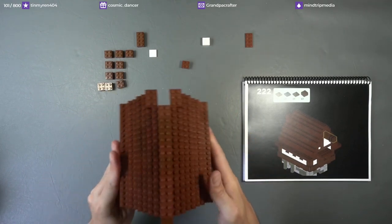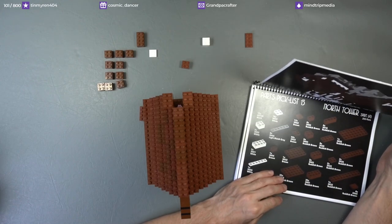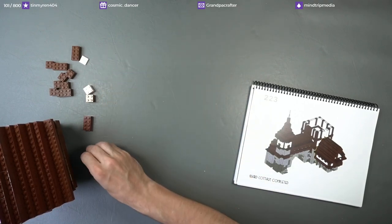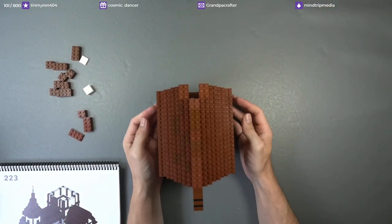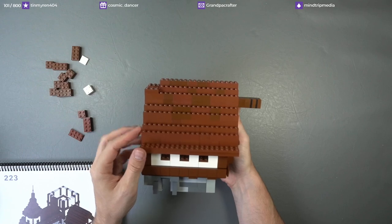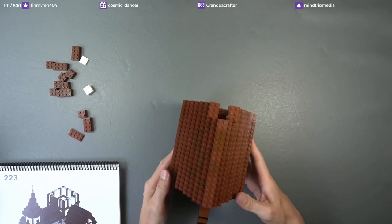That's cool. So what are all these other pieces for? Oh, they attach on the window. Cool. So before I attach it, that's what it looks like. Get some variety happening in the roof a little bit. I'm not sure if you can see that on stream. Assuming some of this will straighten out once it gets attached.